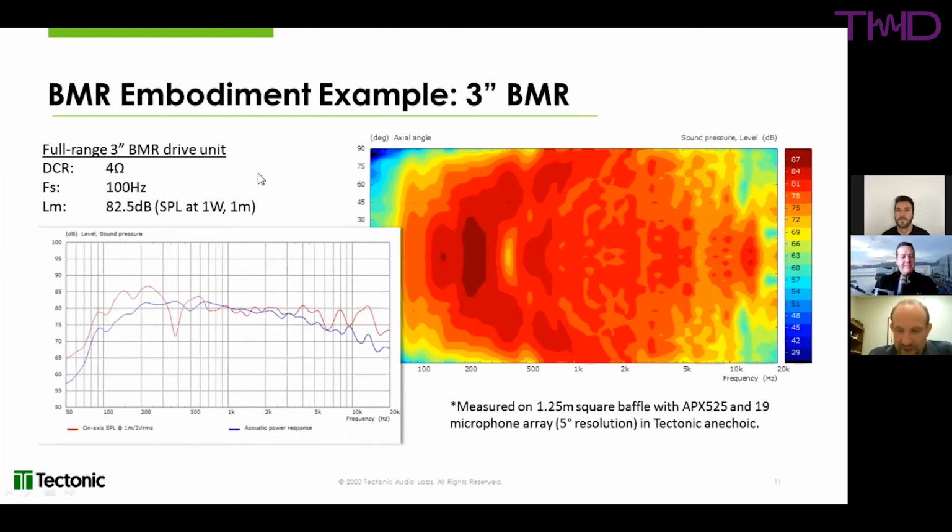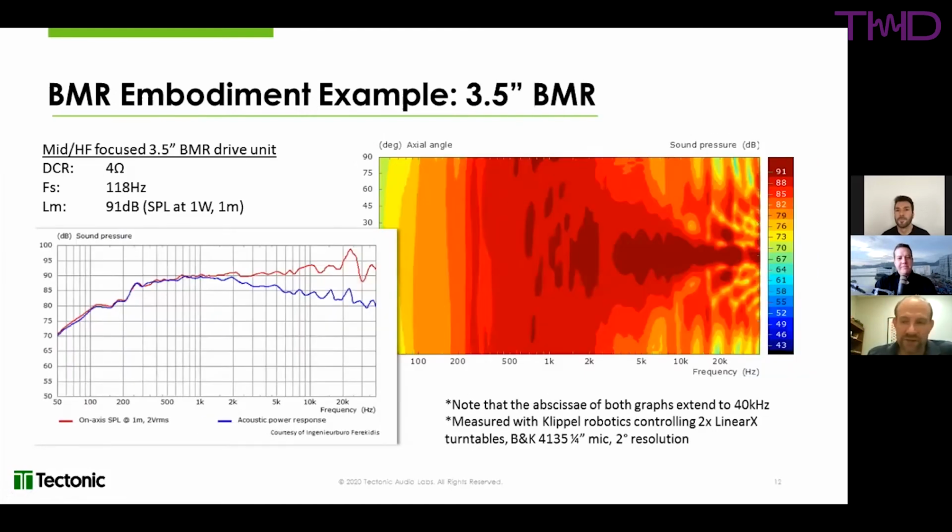And again, we can go up in size. This is a 3.5 inch one actually. I'll show you the drive unit in a moment. But again, you can see up to 40 kilohertz, again a very, very smooth sound power response, and lots and lots of wide off-axis output, meaning that, again, in room. So this is a 3.5 inch unit. Clearly, there's absolutely no need for a tweeter. Absolutely no need. In fact, I guarantee you this will outperform most tweeters in terms of providing off-axis output.